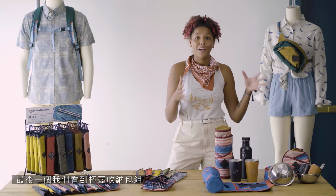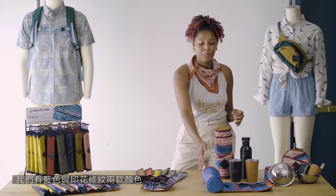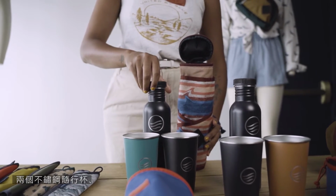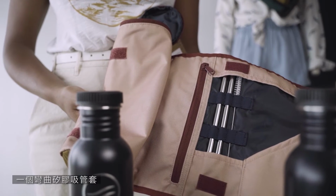Lastly, in our collection, you'll find our drink kit. And our drink kit comes in the same colorways you saw in our meal kit, which are going to be this blue, a retro wave, as well as a camel. Within our drink kit, you get a powder-coated water bottle, 2 powder-coated stainless steel tumblers, 2 stainless steel straws, a straw cleaner, as well as a silicone tip.